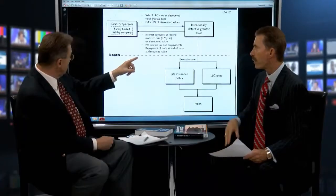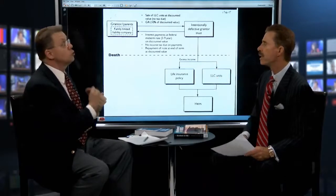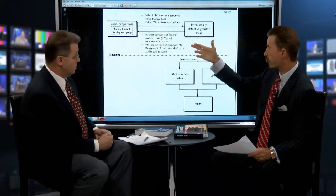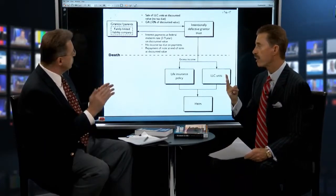Now, how many docs? Am I counting this right? You have 2 docs here then? Well, we have the family limited partnership, and they have shares, so they're going to sell shares too. And we put the shares, so the family, the parents, sell the shares to this intentionally defective grantor irrevocable trust.